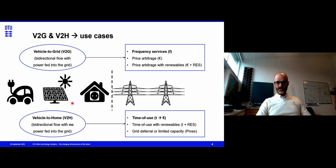Vehicle to home instead, from a technological point of view, is very similar to vehicle to grid, but from a controlling point of view, the objective is to limit the power fed back into the grid to a value equal to 0. Meaning that if the vehicle is discharged, it's going to be discharged just to cover local grid-connected consumption from a household. This is different from a V2L or vehicle to load, where the vehicle is capable of supplying some standalone equipment.